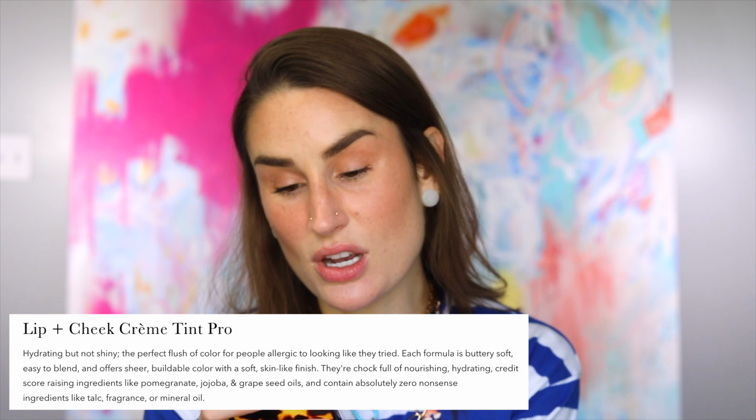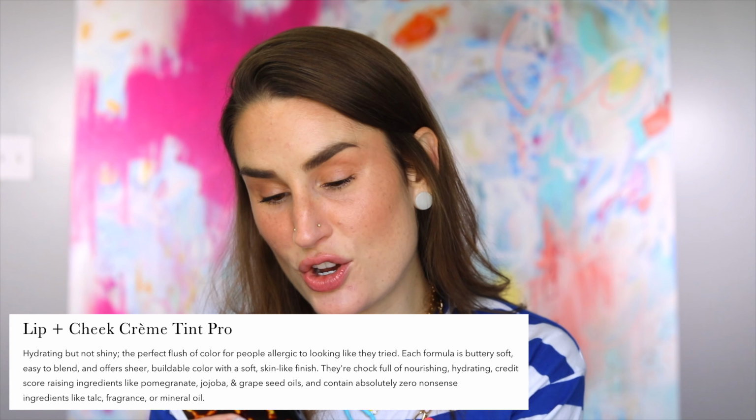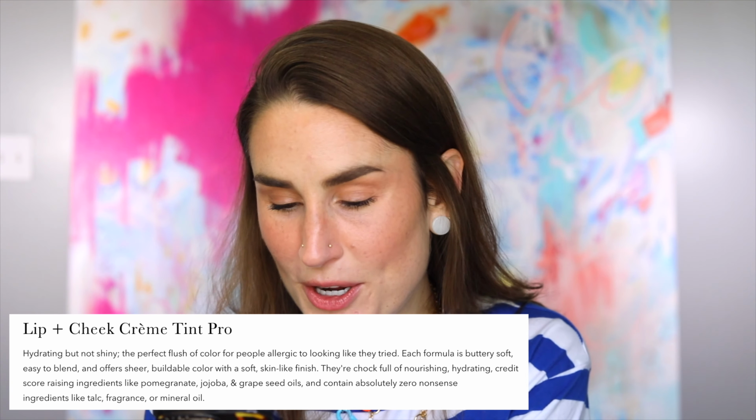So each formula is buttery soft, easy to blend, offers sheer buildable color with soft skin-like finish. They're chock full of nourishing, hydrating, credit score raising ingredients like pomegranate, jojoba, and grapeseed oils. See, no actives, just nice oils, you know? Not that people aren't allergic to oils, but you know what I mean. And contain absolutely zero nonsense ingredients like talc, fragrance, or mineral oil.